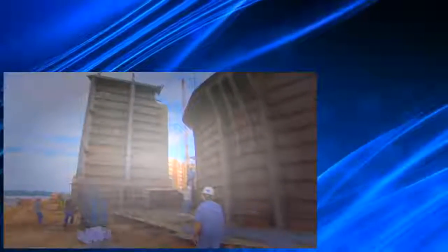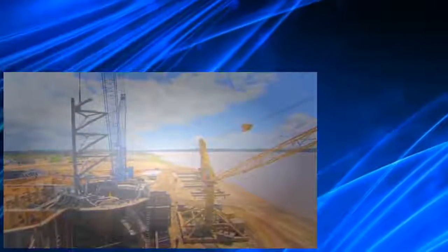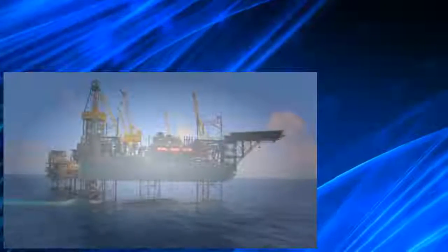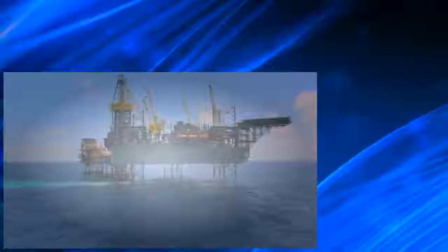So far, Bodie's attitude has served him well. In 10 months, his men should finish this powerful drilling machine. A rig that will help win the race for deep oil in the Gulf of Mexico.